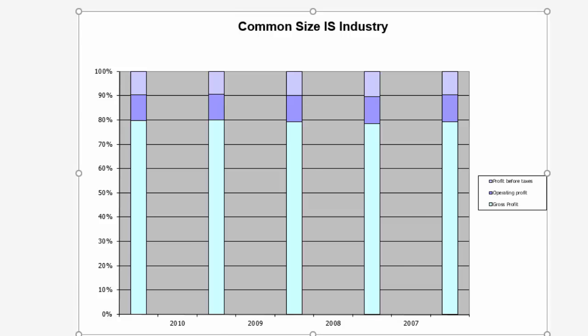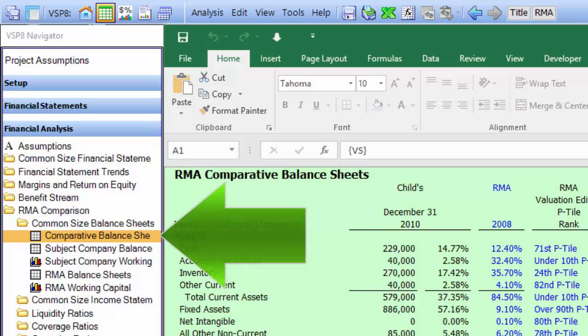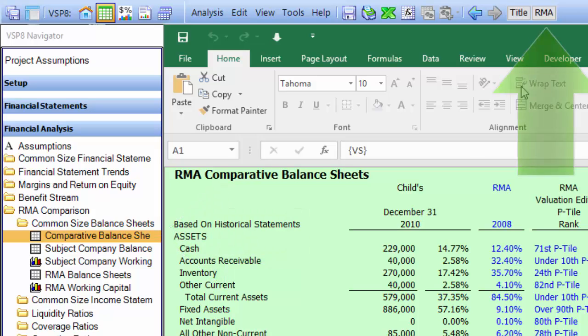Now let's take a look at how RMA Valuation Edition integrates with ValuSource business valuation software. Whether you have ValuSource Pro, BVM Pro, or Express Business Valuation, it all works the same way. This is ValuSource Pro on the comparative balance sheet under RMA Comparison. You'll notice we'll see the RMA Comparative Balance Sheet schedule, and at the top there's a button that says RMA. This allows us to access the RMA Valuation Edition database directly from the valuation software.